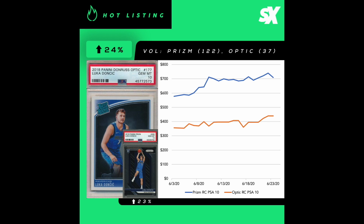There's 122 sales volume since the start of June. There was 37 for Optic. And if you look at the PSA population report, there's 11,000 Prizm PSA 10s versus only 1,825 Optic rookie PSA 10s of Luka. The only thing that's keeping the Optic PSA 10, in terms of growth and return on investment, close to the Prizm, or even a little bit above in this case, is that it is more scarce and it can gain value just as fast as Prizm because of that.